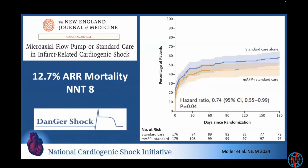When patients were randomized, they followed patients out to 6 months, and there was a 12.7% absolute risk reduction in mortality in patients who were treated with a microaxial flow pump and standard of care. And that was with a number needed to treat of 8, a hazard ratio of 0.74, and a p-value of 0.04.